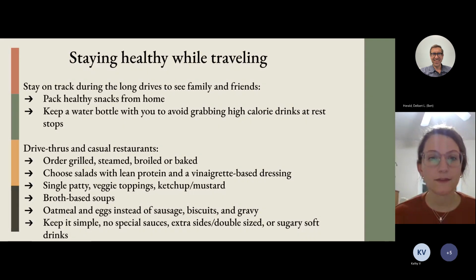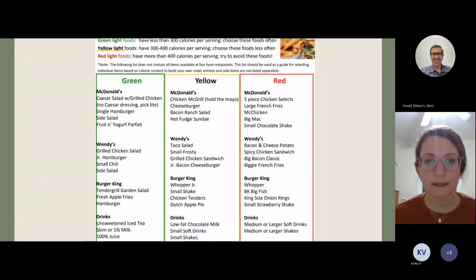And then with that, I'm not going to touch too much on this, but these are just foods from the typical fast food places, McDonald's, Wendy's, and Burger King. So the green is less than 300 calories, the yellow is between 300 and 400 calories, and the red is more than 400 calories. And it just shows that even if you do go to a fast food restaurant or a drive-through, there are definitely healthier choices that you can make, and just being mindful and looking at the menu beforehand before you decide to go.